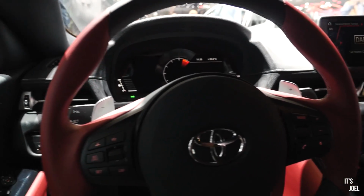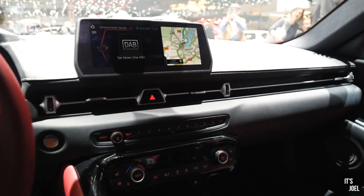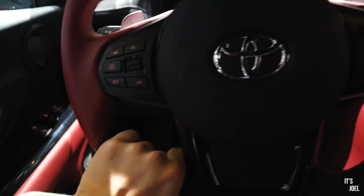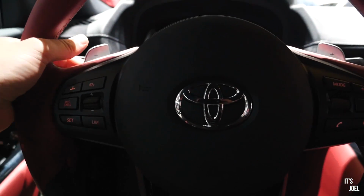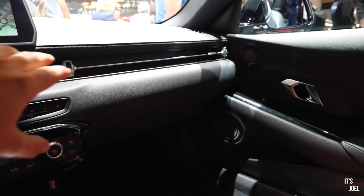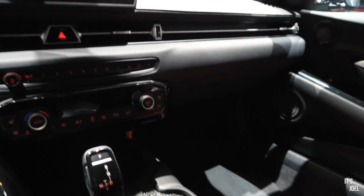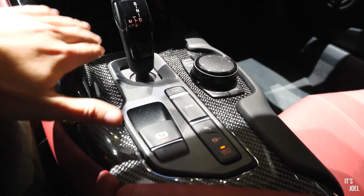So then guys, here we are in the Supra. I'm trying to get as wide as I can with this camera, but it is quite tough. Look, really small chunky wheel, which is very nice. You've got the transmission there, like I mentioned, outside. Paddles feel good actually. I like the sort of design of this. It sort of reminds me of, I don't know, like a Porsche or a Lexus, with sort of the line going across the vent. Lots of carbon, I absolutely love that.